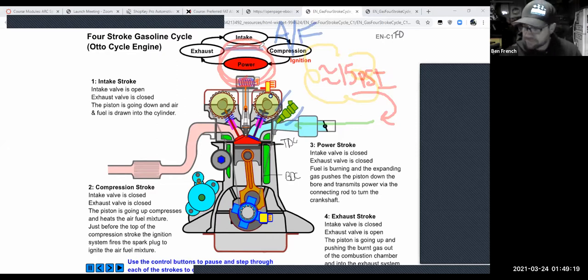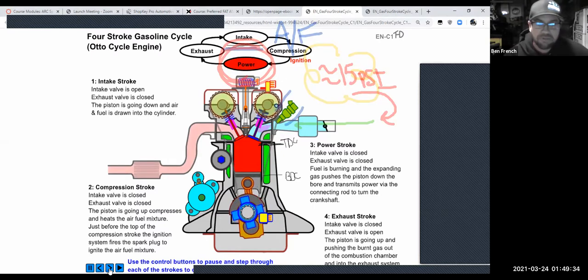Okay. So we ignite the air fuel mixture. It starts pushing the piston down on the power stroke. The crankshaft starts rolling around, working its way with the connecting rod to change that up and down motion to a rotary motion, right? And now we're at a point where we've pretty much burned up all the air fuel mixture inside there. Okay. It's all burned up.